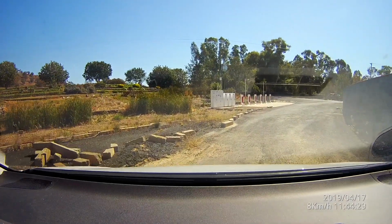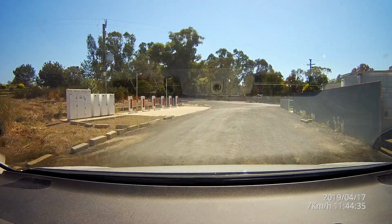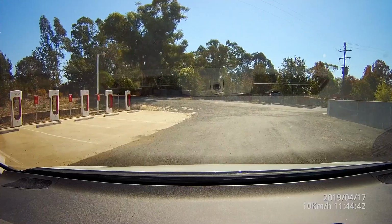Tesla charging station. But they don't exist, sorry. That's right, they do not exist. And usually there's at least one car there charging. I guess we are in the early morning or midweek.